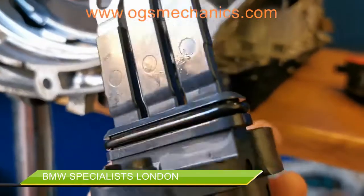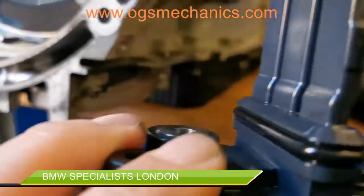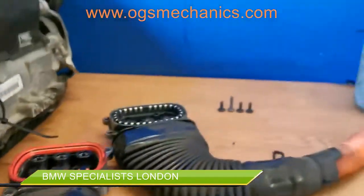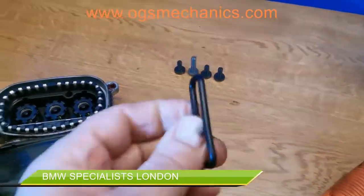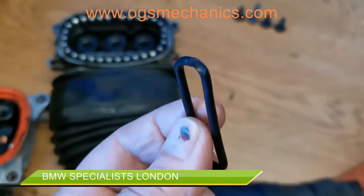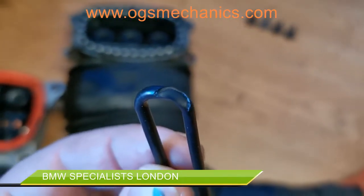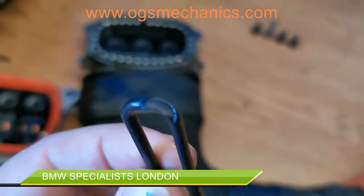So basically it is a tiny seal, as it can be seen in here. This is the replacement unit that we've got. Here is the one that we've removed from the vehicle. It was pinched and it was letting the oil escape.